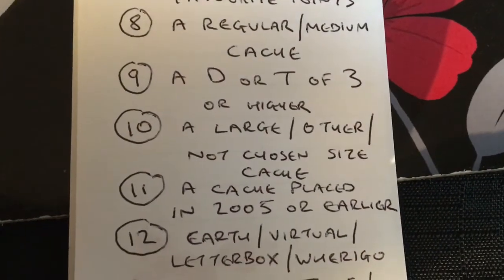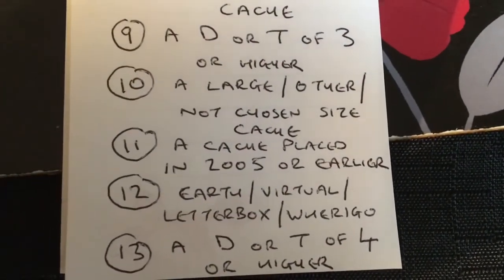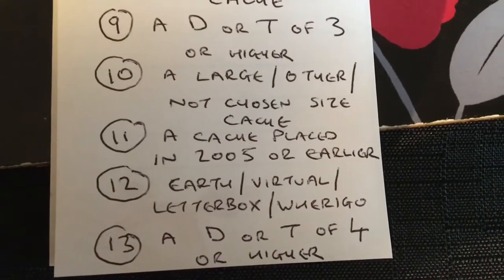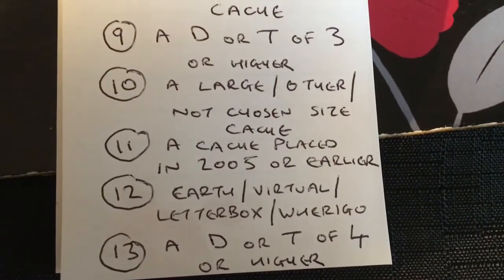Number 11, a cache placed in 2005 or earlier. Number 12, an earth cache, virtual, letterbox or where I go. And number 13, a D or T of 4 or higher. So yeah.